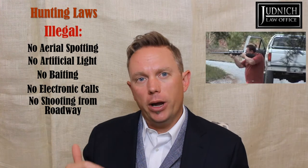So there's also no shooting from a roadway, and this gets a little dicey, but you're not allowed to shoot from a roadway when hunting. You have to get a certain amount of distance away from it. Best practice is get off that roadway. Go out and hike a little bit if you're gonna do some hunting. Get off the road. There's also no waste of game.